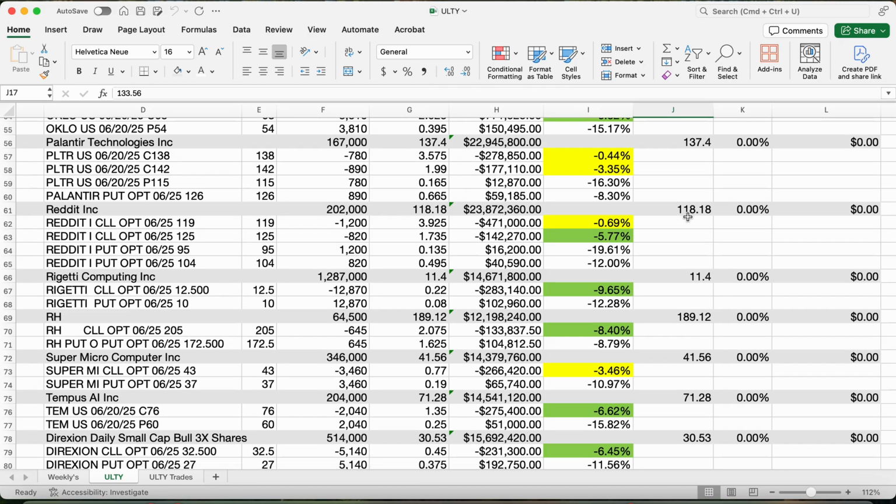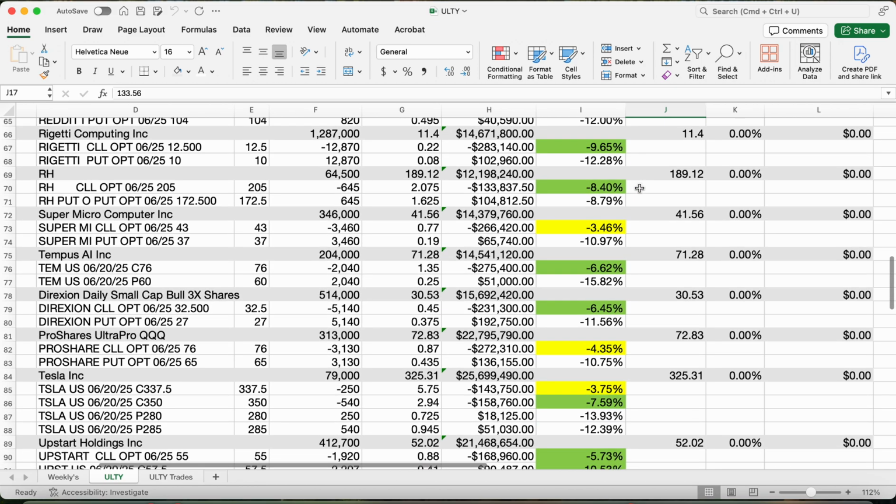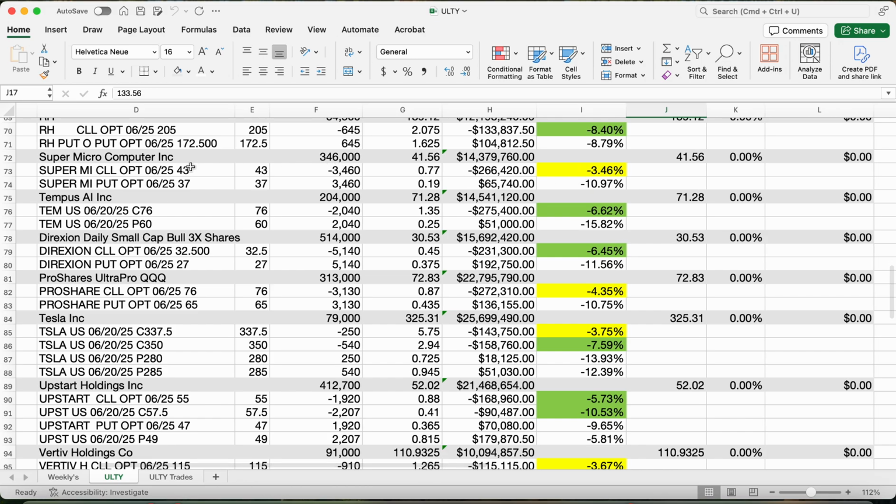Reddit, $118.18 with a 119 and a 125 strike price, 0.6 and 5.7% out of the money. Rigetti closed at 11.40. They've got 12.50 calls. That's 9.6% out of the money. RH at 189.12 with 205 as the strike price on the calls. They're 8.4% out of the money. Supermicrocomputer, SMCI, closed at 41.56 with $43 call strike price. That's 3.4% out of the money.